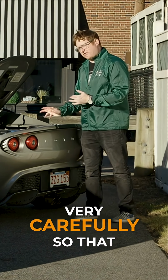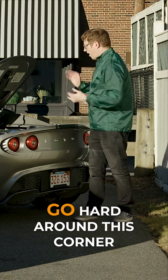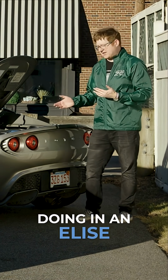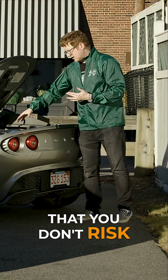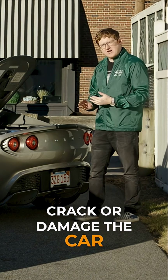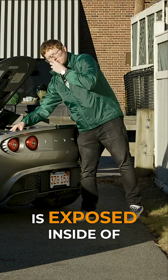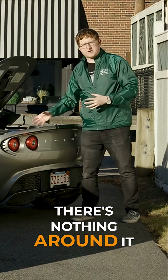You want to pack it very carefully so that you have soft items around any hard items, so that if you go hard around a corner, which you should be doing in an Elise, you don't risk having objects in the back pop through, crack, or damage the car. There's also the wiring for the rear tail lights exposed inside of the car here. There's nothing around it to protect it.